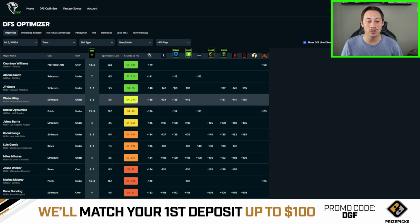As you can see here, once again, heavy juice on the under of 3.5. So we're not quite getting a discrepancy as far as the line. But when you look at the odds, Vegas is telling us he's favored to go under. We get it at a better number on PrizePicks. Once again, we'll go ahead and take it.